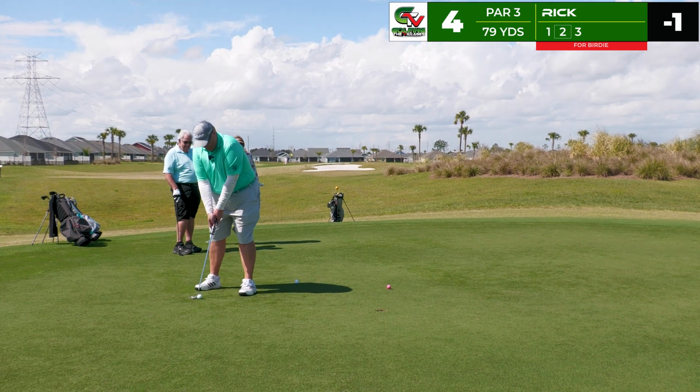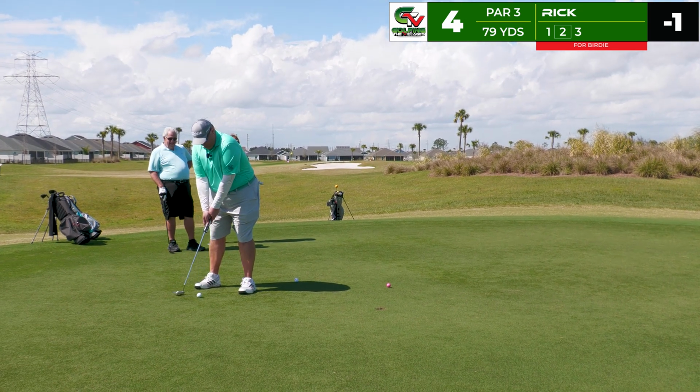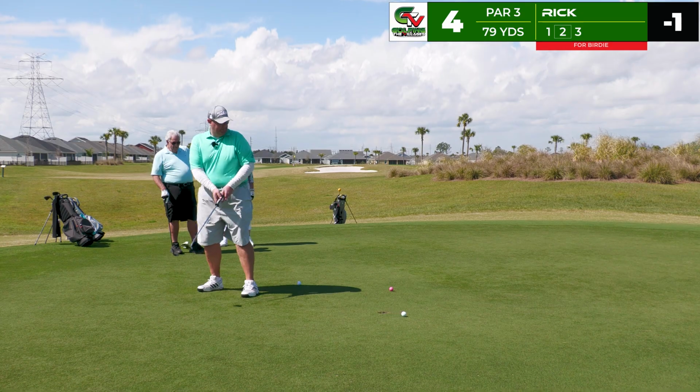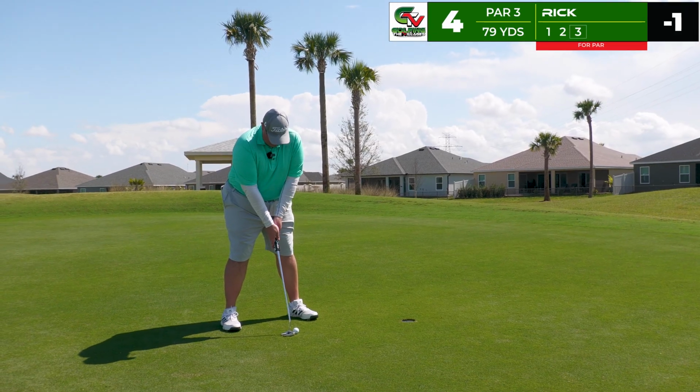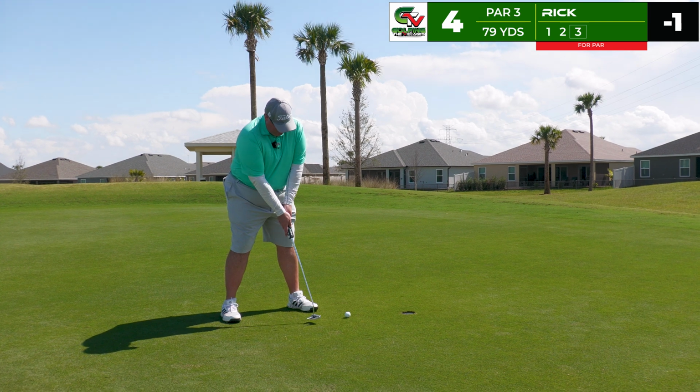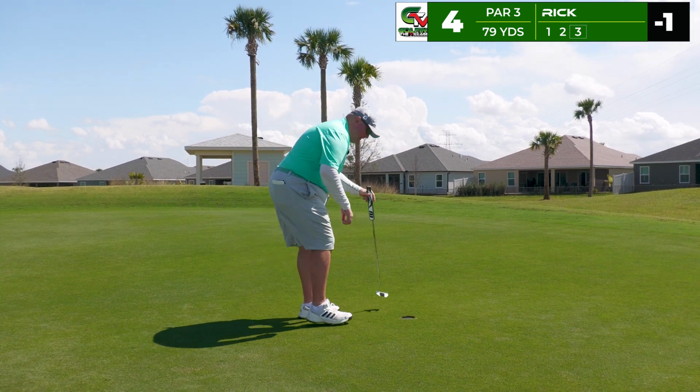This is another makeable putt. Just got to roll it up to the cup and get it in there. Let's get to 2 under. Oh, just too firm with it. Hands of stone. And this now for par. Okay, good par.